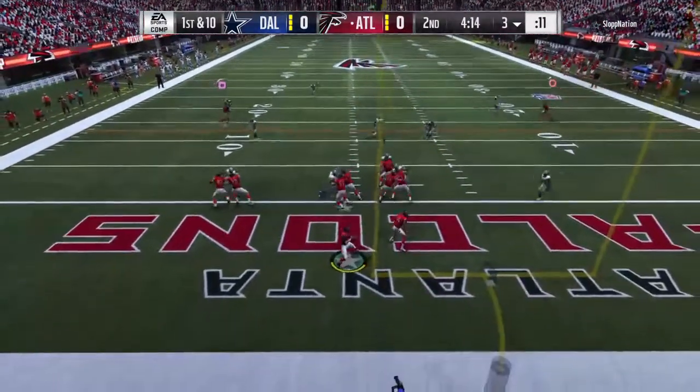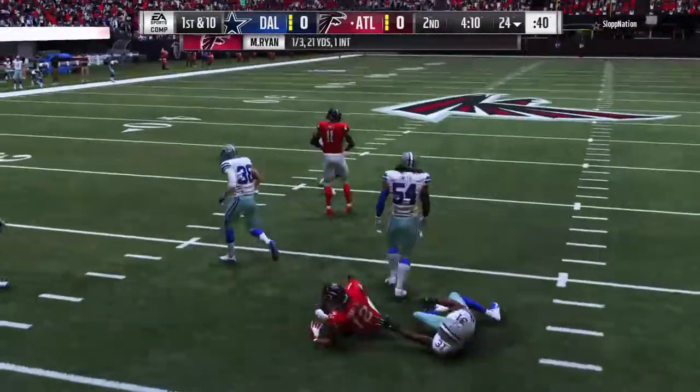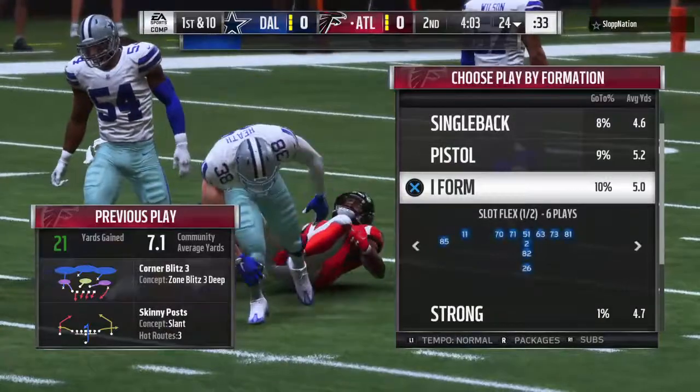They go back to the air here after the INT on the last drive. And this one brought in by Sanu, and he's going to get this up to the 24-yard line. And a nice gain of 21 yards.